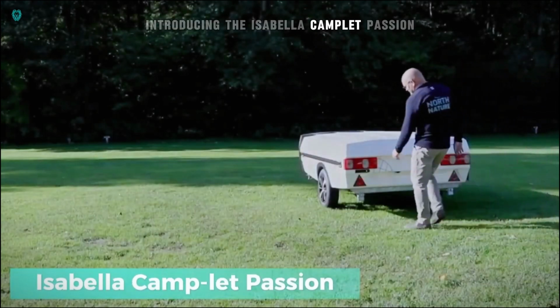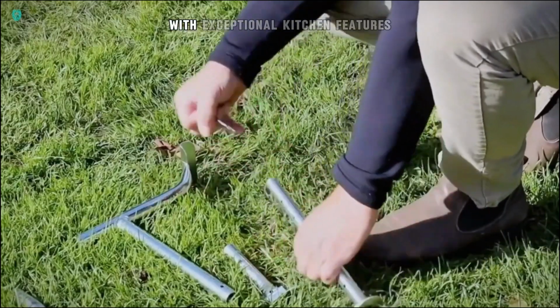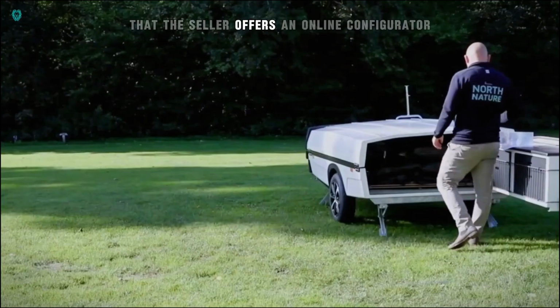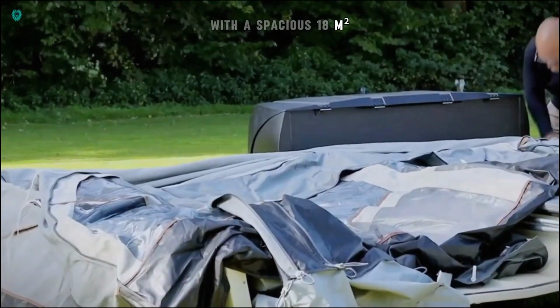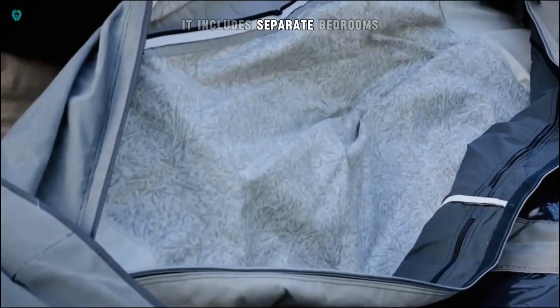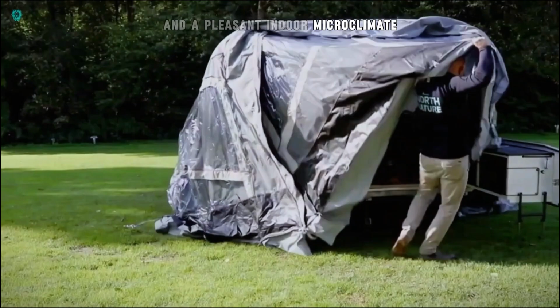Introducing the Isabella Camplet Passion, the ultimate camping tent that transforms outdoor living with exceptional kitchen features. It's so customizable that the seller offers an online configurator, similar to those for apartment design. With a spacious 18 square meters, this tent comfortably accommodates up to 6 people. It includes separate bedrooms, a generous living area, and a pleasant indoor microclimate.